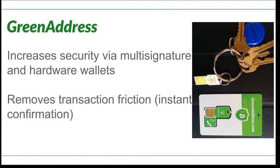The other thing we do is we remove transaction friction. So our platform supports instant confirmation. It allows merchants and users to accept transactions instantly without having to wait for the network to reach consensus.